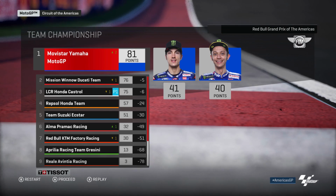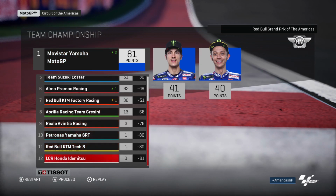Repsol Honda are 4th with 57, Suzuki are 5th with 51, Aspar Power Racing move up 1 to 6th position and displace Red Bull KTM Factory Racing down to 7th. 8th place for Aprilia and 9th for Avintia with 3 points. So at the top of the table it's definitely pretty tight here. 81 points for those 2 rider teams, and 76 as well for Ducati, and only 75 for us, so we're pretty close. But SRT Petronas Racing is 10th, and KTM Tech 3 is 11th, and obviously our team Nakagami, technically his own team in the game, is last position.